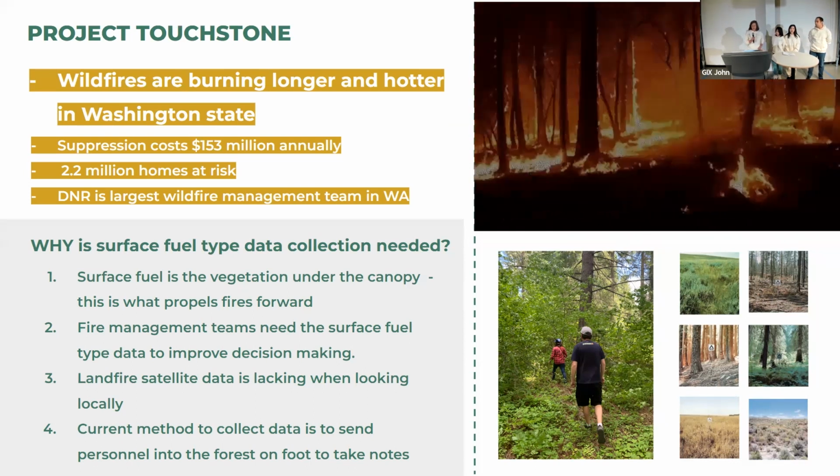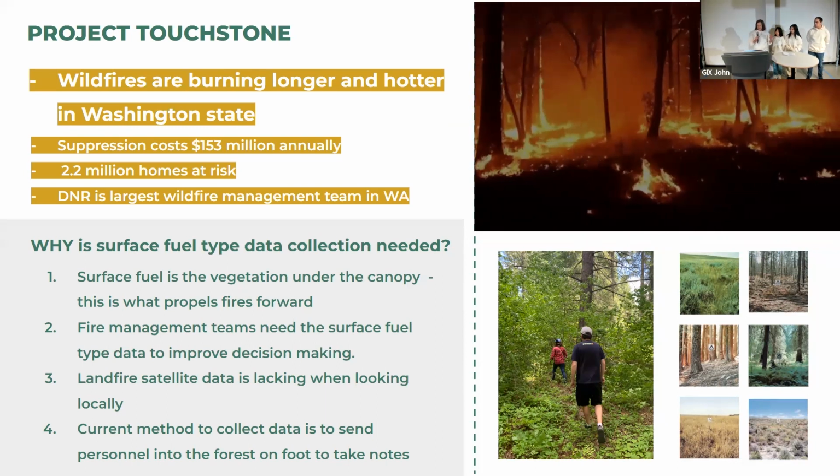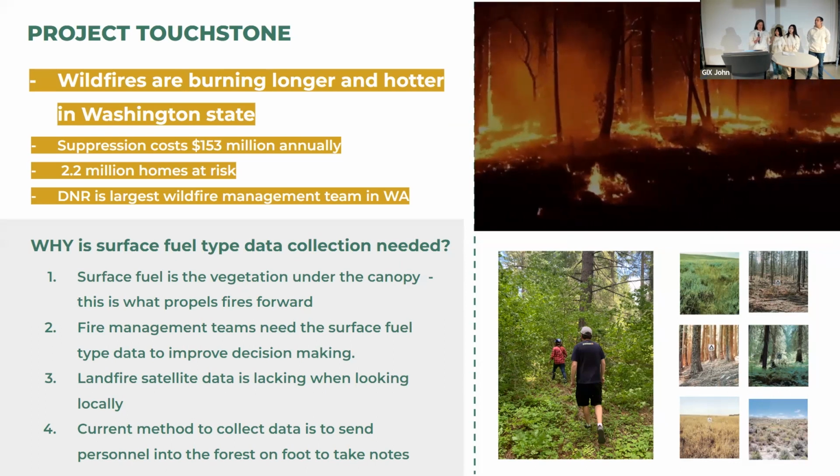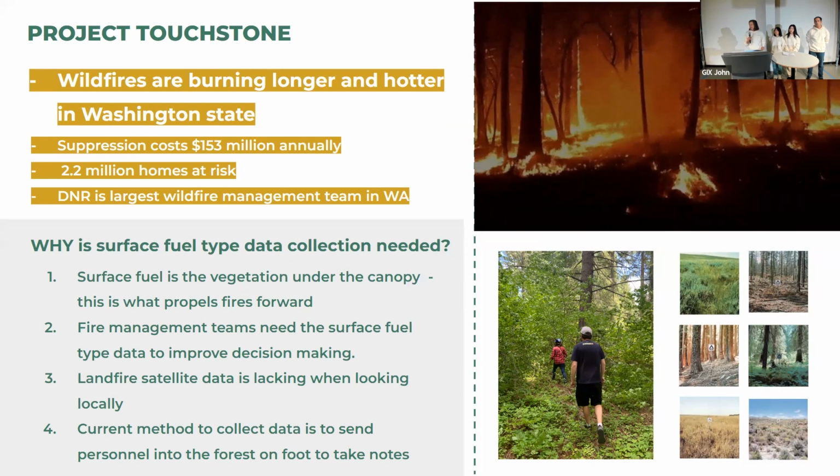Why is surface fuel type data collection needed? When we say surface fuel, it is the vegetation under the canopy. This is what propels fires forward. Fire management teams need the surface fuel data in order to improve their decision-making.